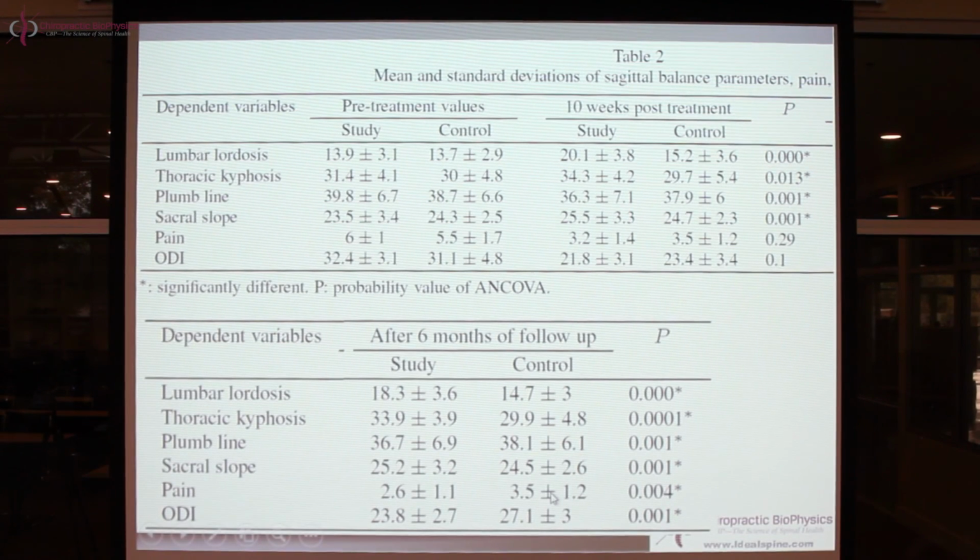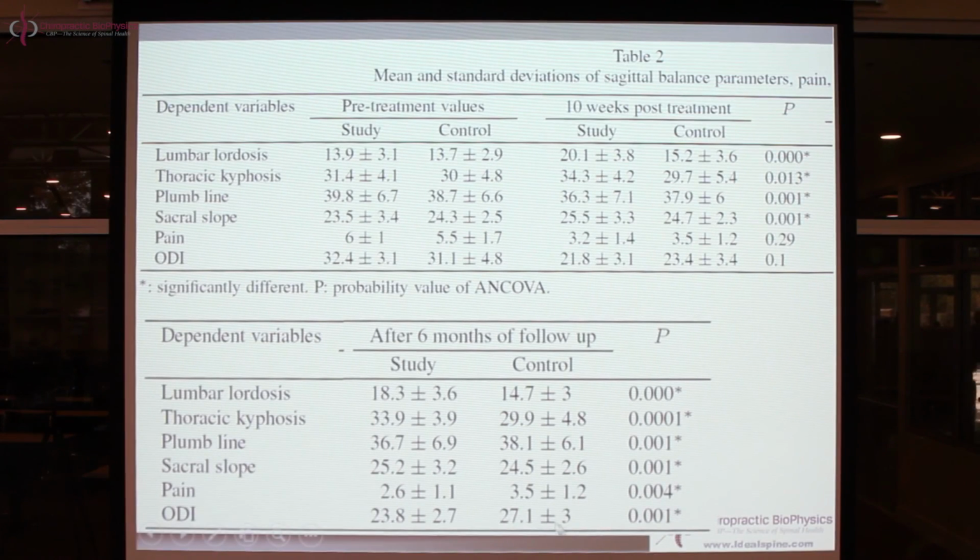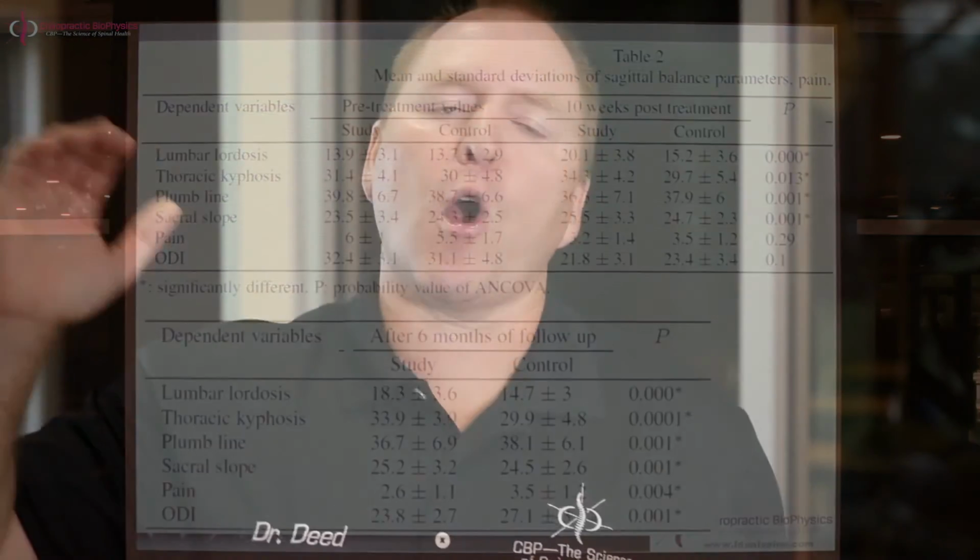We see now that there's statistically significant differences between back pain intensity between the two groups. At 6 months, the control group is slowly starting to ramp back up towards their pre-study values, to where now there's a statistically significant difference. The Oswestry, look at this, 23.8 to 27. The control group starting to get more disability again. Okay, so we look at this, we go, wow, we start to see one of the first projects to show disability may very well be influenced by the lumbar lordotic curvature over time.